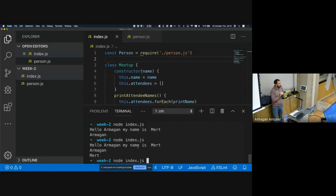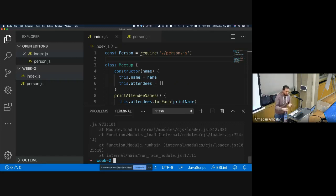No, why not this time? The person doesn't know about the index. Does it need to know about the index? Probably not. It's just a definition. It doesn't know how it's used. It just knows that when someone needs to use it, it knows how to function. But it doesn't need to know about index. We need to export. That is the previous answer, one step ahead. Yes, we need to export the definition of that module.